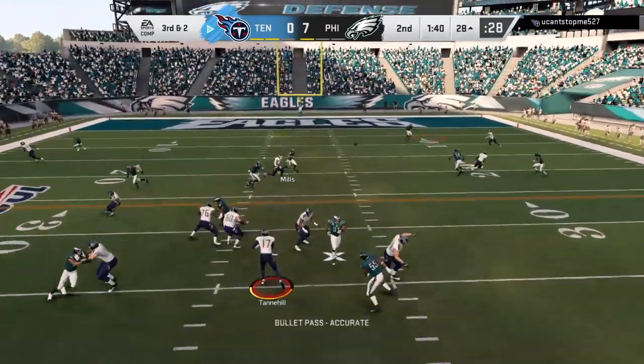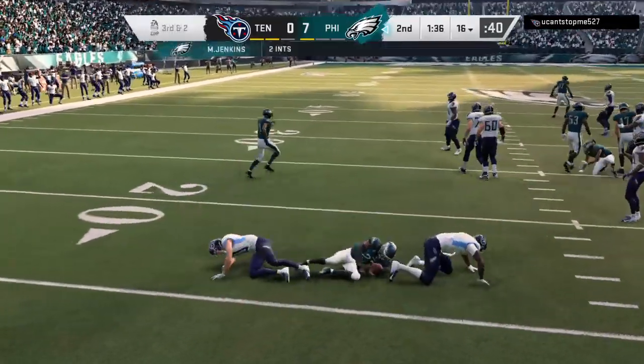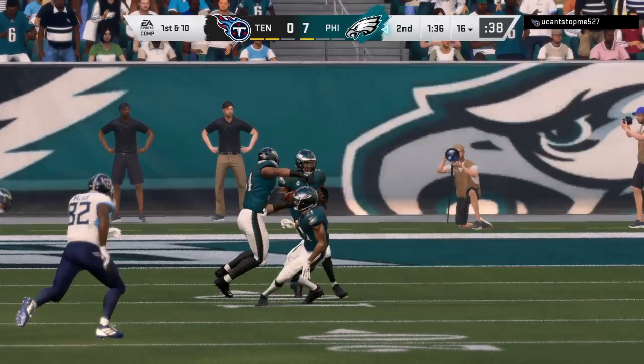Out of the gun, Tannehill. Into heavy traffic, and it's intercepted. Picked off by Malcolm Jenkins. And the return just out across the 15 to the 16-yard line.